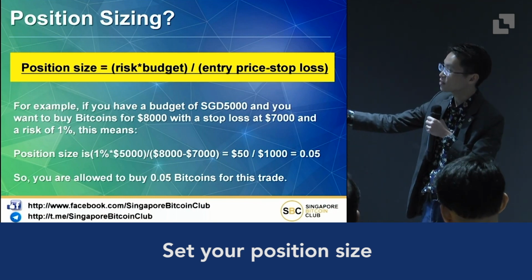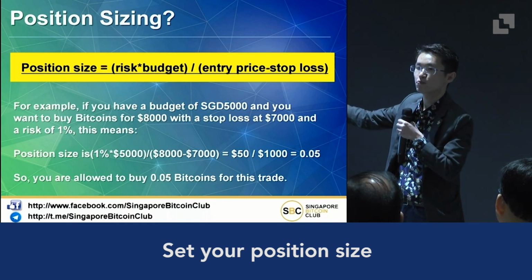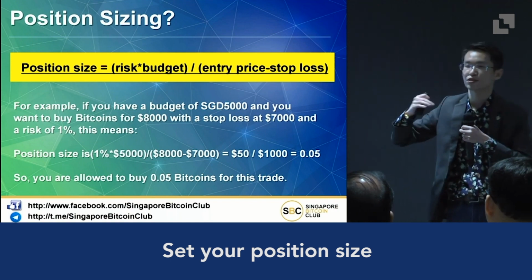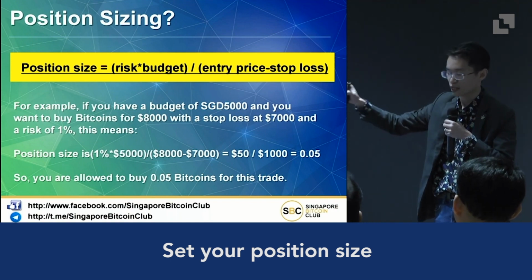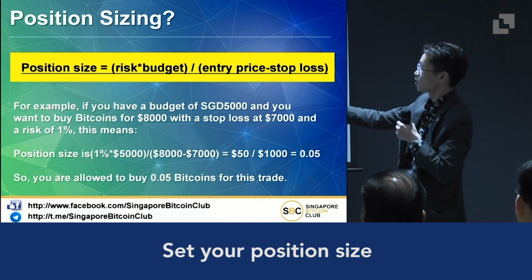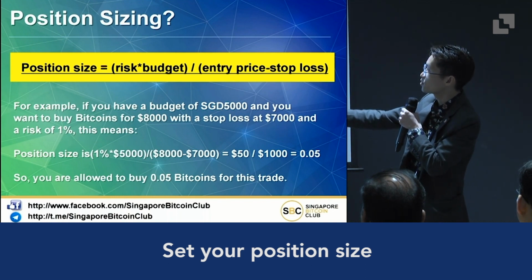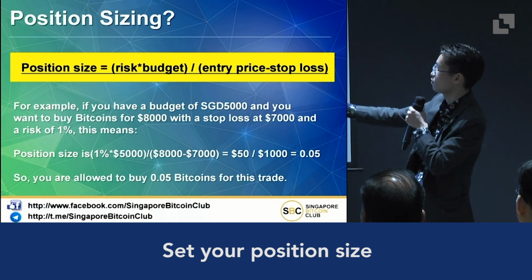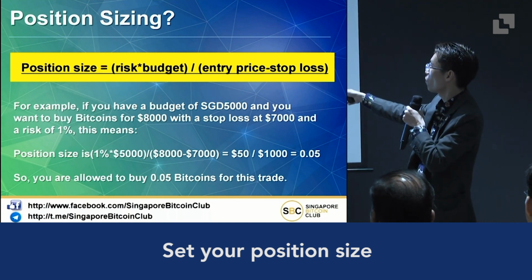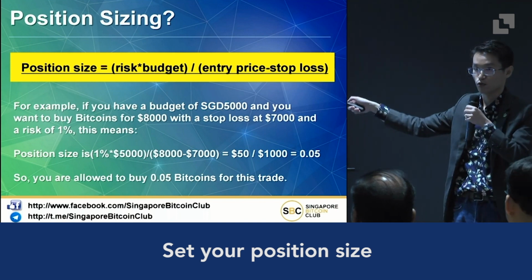You buy Bitcoin at $8,000, and your stop loss is 7,000, which means what? If the price drops to 7,000, it's okay, I trigger my stop loss, I'm willing to suffer a loss to get out of the market because I fear that the price may drop further. So your position size, if I want to risk 1%, is 1% times 5,000 divided by 8,000 minus 7,000. So you can only buy 0.05 worth of Bitcoin using your capital.